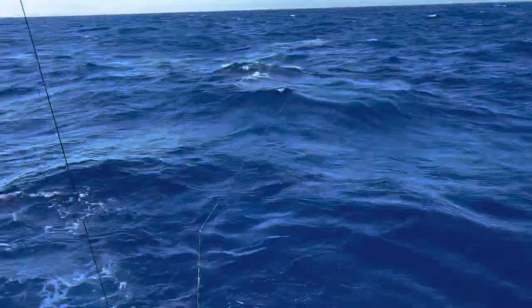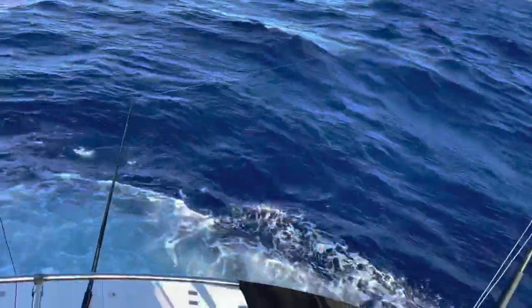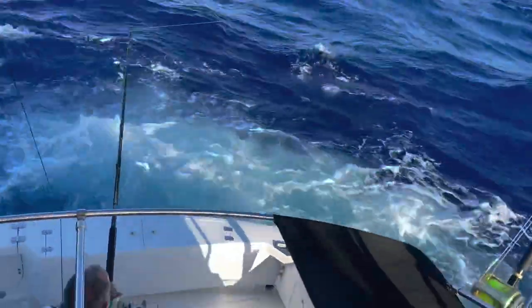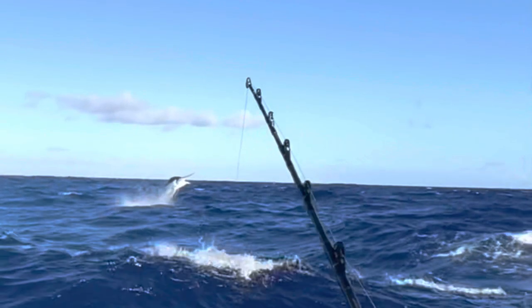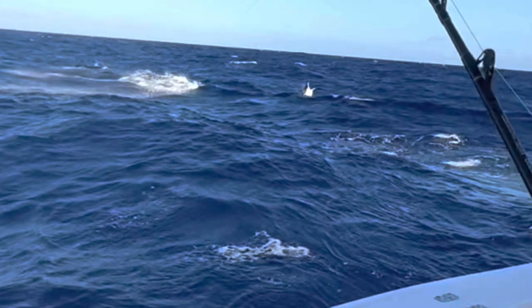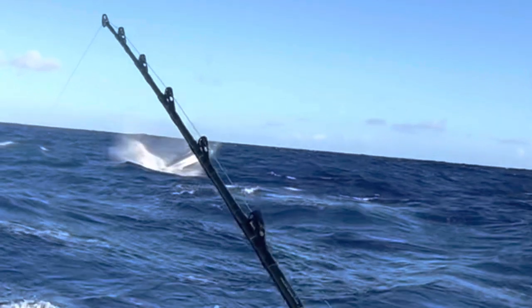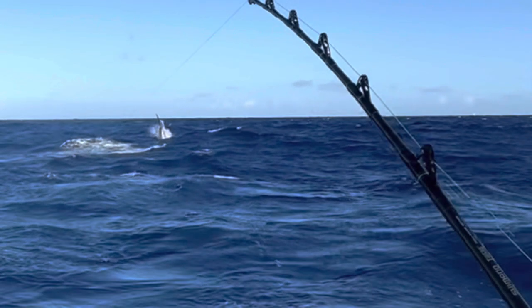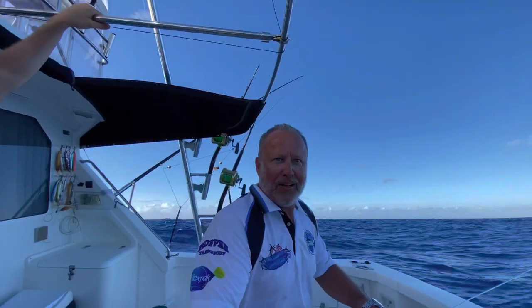Yeah, so this was the fish we've been looking for the last week and a half, but sadly on that massive jump it threw the hook. So this fish was right up there. It's not always easy to tell in a video, but anyway, as we all said, what the hell were we going to do when we got it to the boat? We wanted to release it anyway, so... Wow.